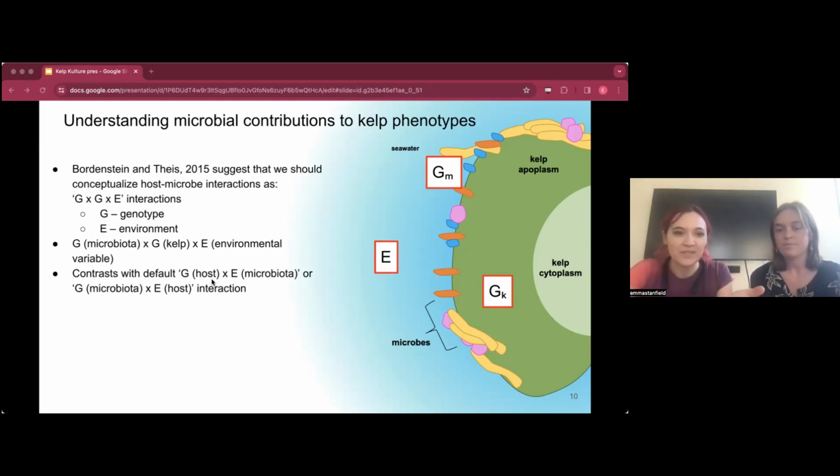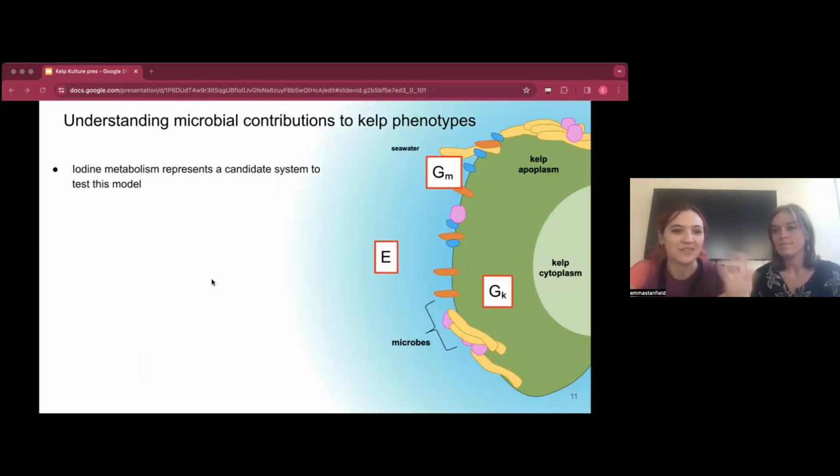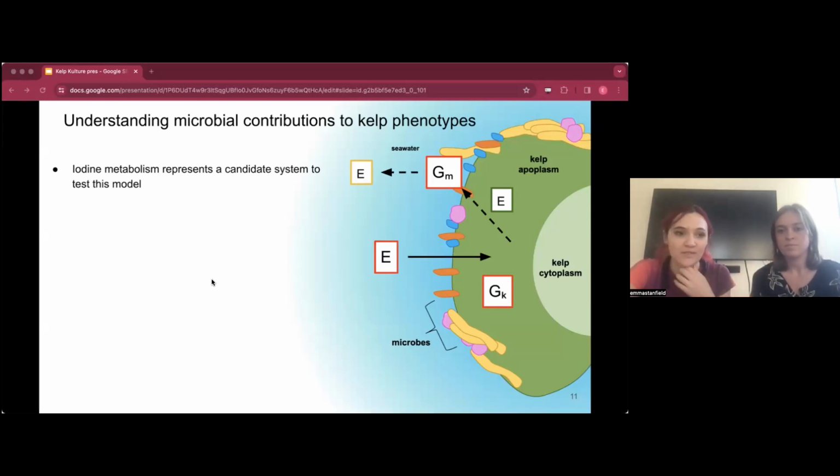So we have to still answer the question of whether we can experimentally test this model of host microbe interactions. You might not be surprised that I'm going to argue that yes, we can. And iodine metabolism, I think, is a good candidate system for asking this. We have in this particular system an E and two Gs that we can look at. And I am building this model with the assumption that the environmental variable iodine is taken up based on some genetic trait in kelp. There's some conversion of iodine that will affect the genotype of the microbes, and the genes of the microbes may facilitate release of the modified product.